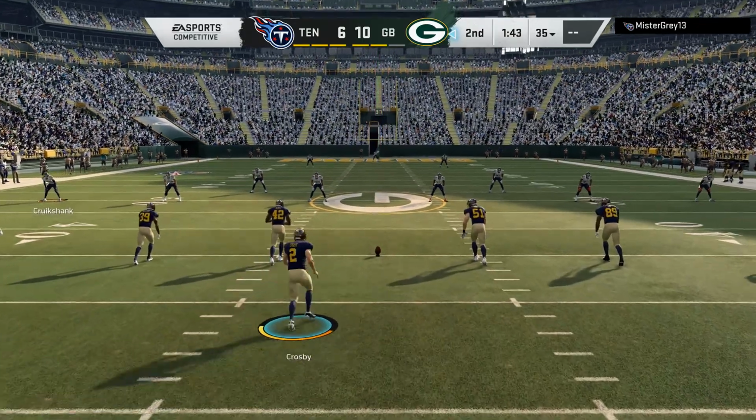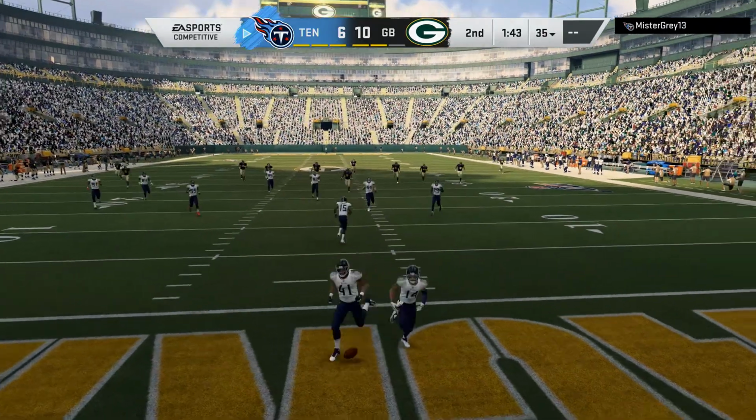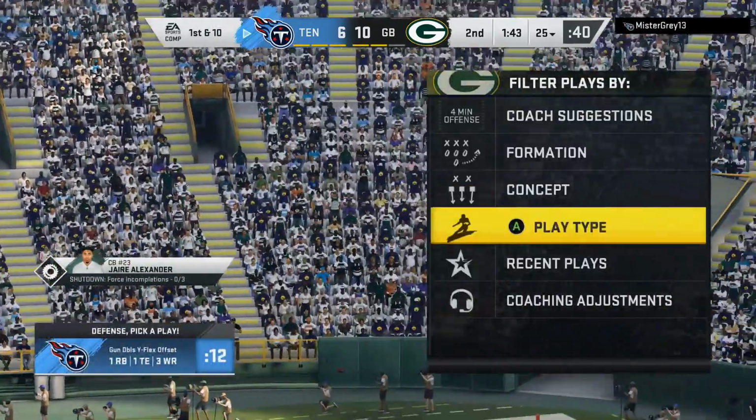Now after the touchdown, here's Crosby to kick it away. The Titans take over first and 10 at their own 25-yard line.